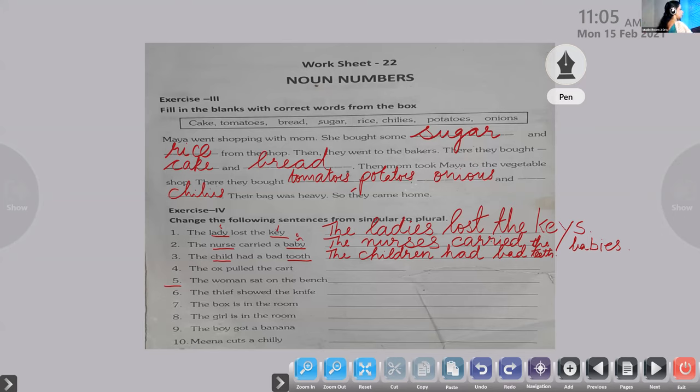Aiden Dias, come on. Thank you, ma'am. Do the next one. The ox pulled the cart. Come on, what's the plural form for ox?